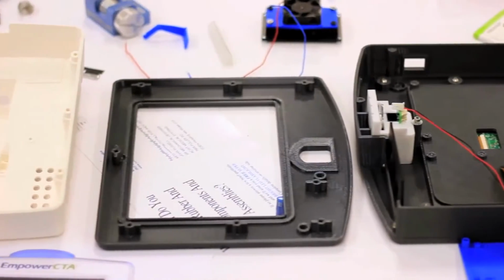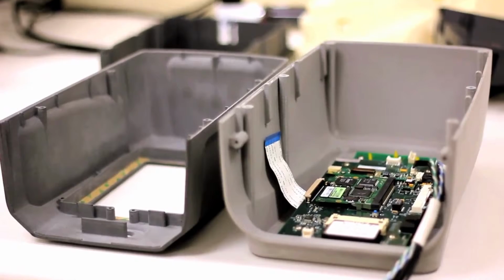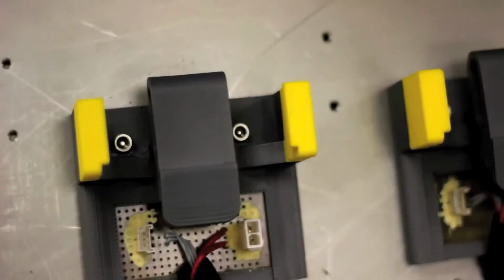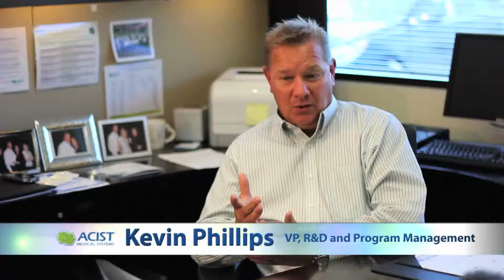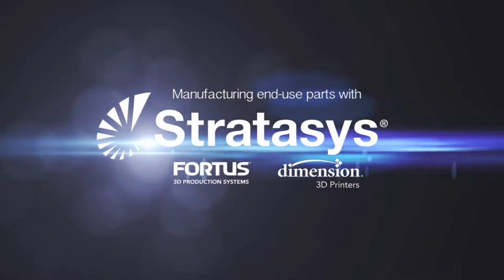When we bought into the FDM technology, we never pigeonholed ourselves into a particular arena. We like to use it for everything. We do it for functional testing, we use it for making fixtures. We're also looking at using it in some end-use parts and some products. We use this technology for production parts.